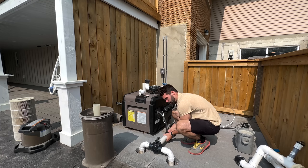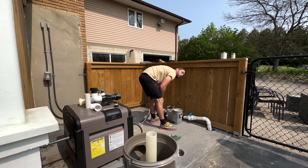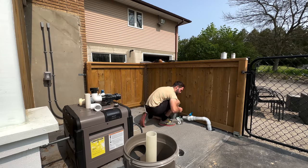There's a plug in here that I have to remove. That's just to keep animals and whatever from crawling in there. Make sure your electrical is shut off before you start playing around with this as well. I'm gonna wet them a bit too so that they slide on easy. How'd you wet it? I spit on it.